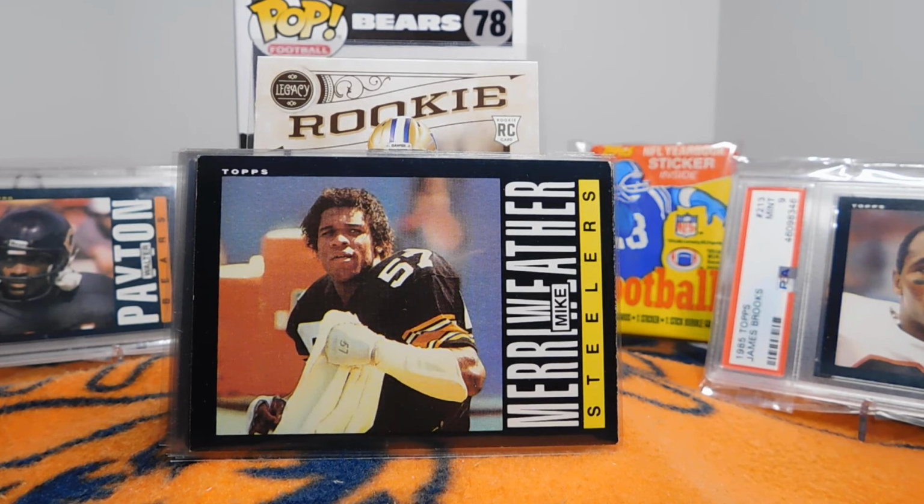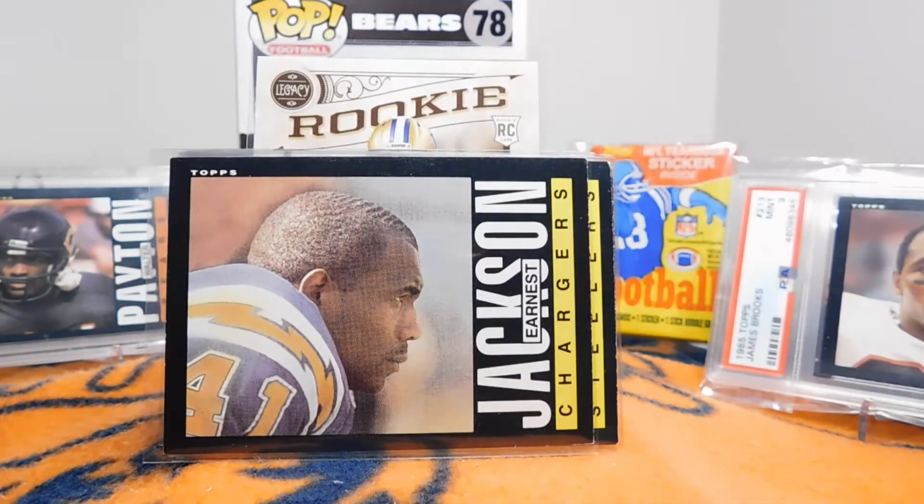Starting in 1982, 3-time All-Pro. He sat out 88 with a contract dispute, which is why he was then traded to the Vikings. He's also the first player in NFL history to score the winning points in an overtime. He had a safety where he blocked a punt and it went out of the end zone. This right here is Ernest Jackson.